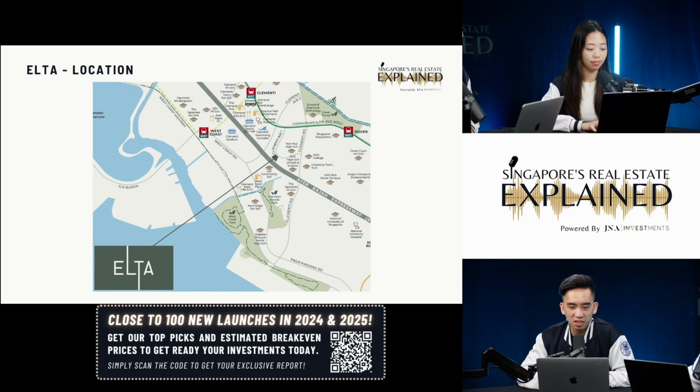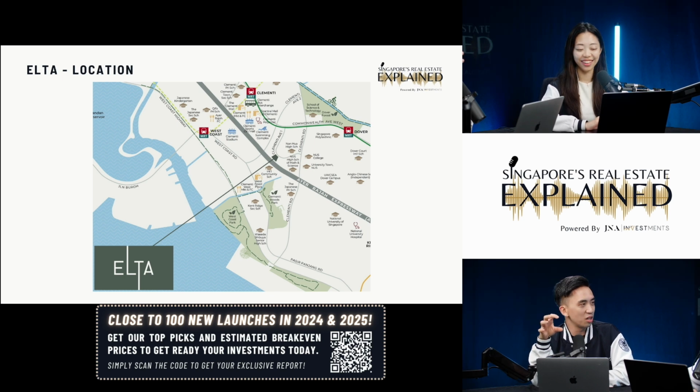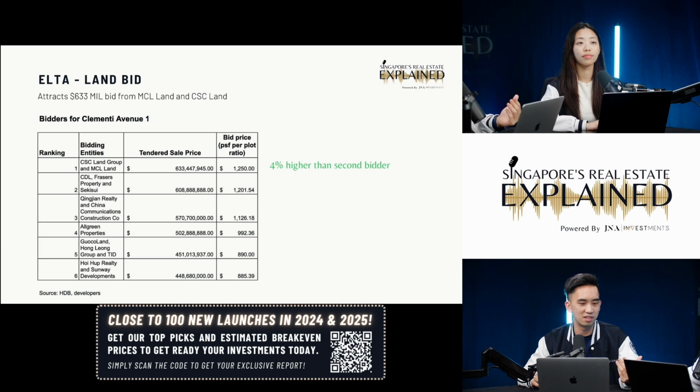Next, let's take a look at location. It's within the Clementi Avenue 1 area, and the nearest MRT station is Clementi. The entire locality is known as an HDB heartland, famous for $1 million HDBs, and a location that is very centralized in the west compared to somewhere far in the Jurong area. In terms of the land bid, this area is very high in demand. There were 6 bidders bidding very close to each other, with MCL Land winning just 4% higher than the second bidder. It's very unlikely to see 6 bidders for a single plot of land. I think CSC did a good job with MCL, in that they didn't overpay for the land, since they only got it slightly above.